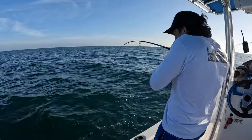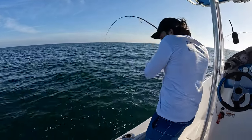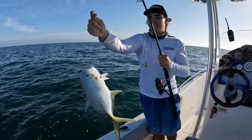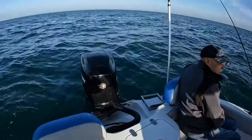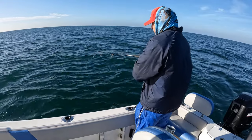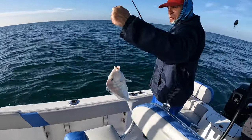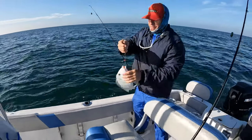Came out here 40 miles out to the Gulf. Oh, I see. Oh, you got a jack. All right, I guess something's better than nothing. Some live action. Oh, nice. Got some action on the west side. Wow, nice.